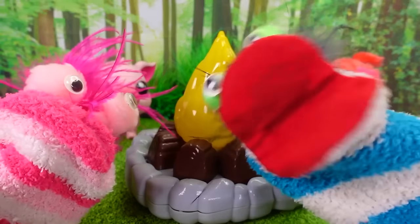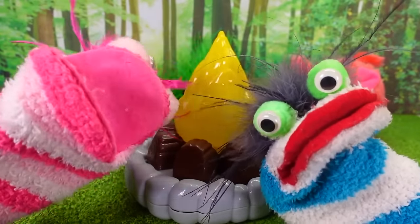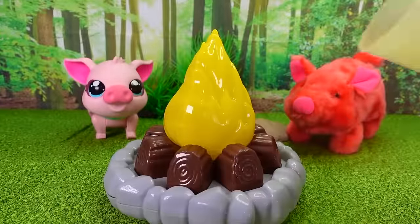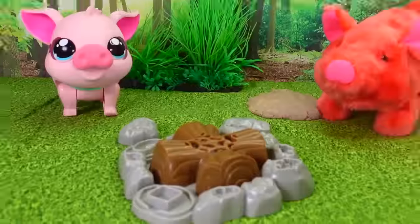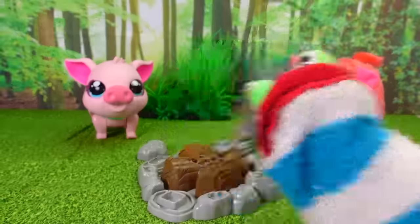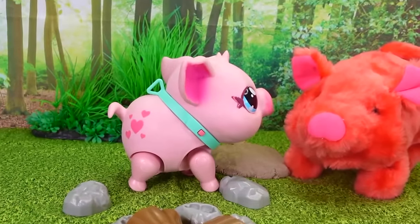What are pigs doing in the woods? That's a good question, Fizzy. Oh, Miss Hands, put out the fire. I don't want the little piggies to get burned. Okay, Fizzy, I'll pour some water on it. Thanks, Miss Hands. These pigs are so cute. Let's watch them play.